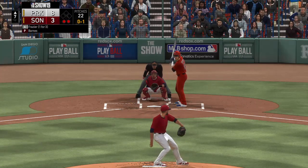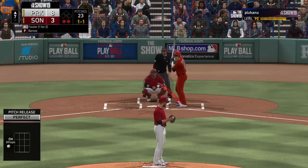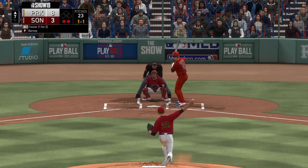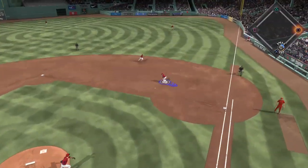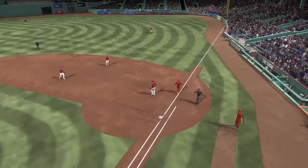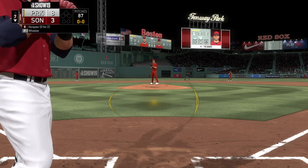He's ready. Here's the 0-1. Set up away with the changeup, but it's 1-1. Grounded softly to the right. And the off-balance throw is right there for the out. Stepping in and ready for another shot, Christian Vasquez.